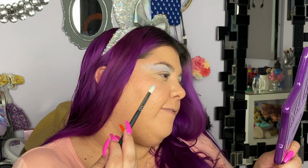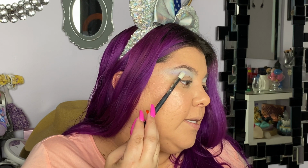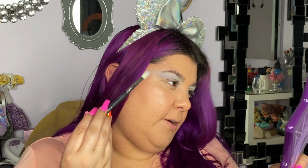I'm just kind of giving it that iridescent kind of purple blue look. So if you can see, it's the purple and then it kind of gradients into the blue. It's very subtle, but I think with the iridescent, not like iridescent is subtle, but the shift to blue and purple is subtle. And then the same thing on the other eye.